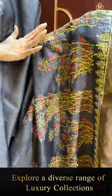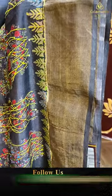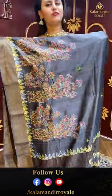Full floral and leaf work, thread work lo vachindi. We also have sequins somewhere. And the border has got a beautiful khadi border to it, Andy. Gold zari lo chala chala baundi. And here comes the pallu. We have a lovely running pallu to it.